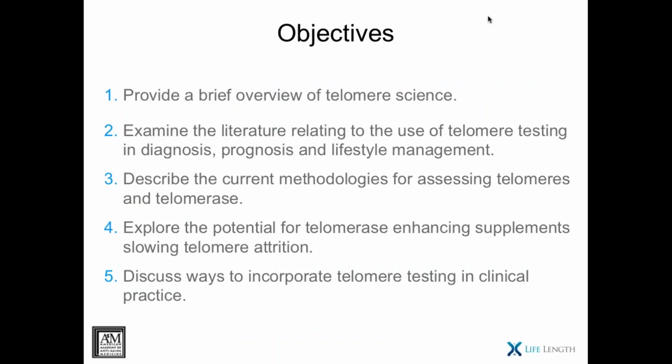So in this session today, what I'm going to do is provide a brief overview of telomere science. Let's look at some of the literature regarding how this is used in diagnosis. We'll look at prognosis and lifestyle management. But probably most importantly, we'll describe the current methodologies for how we assess telomeres and telomerase. And then we'll explore the potential for enhancing telomerase. There are some new exciting things happening in that dimension.